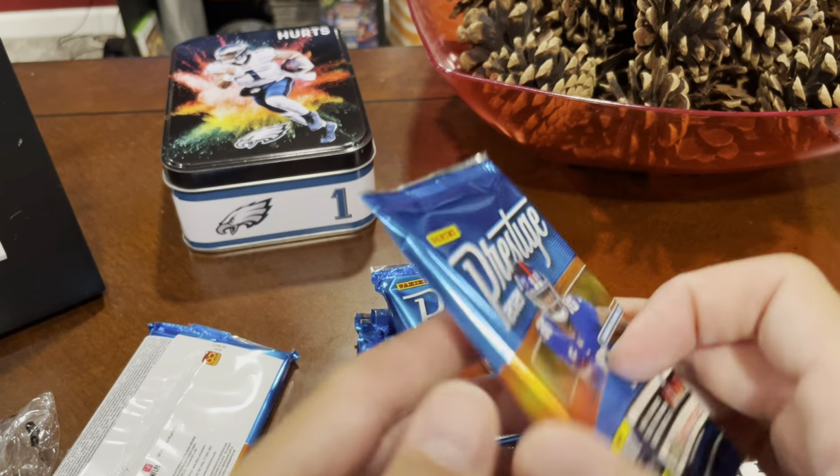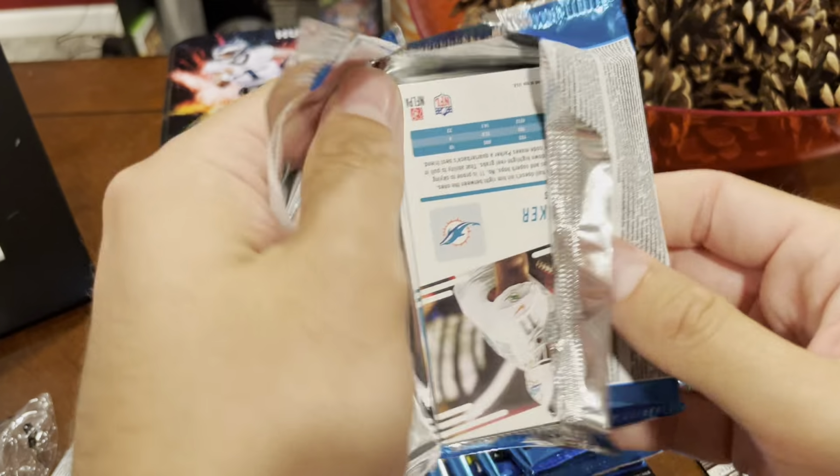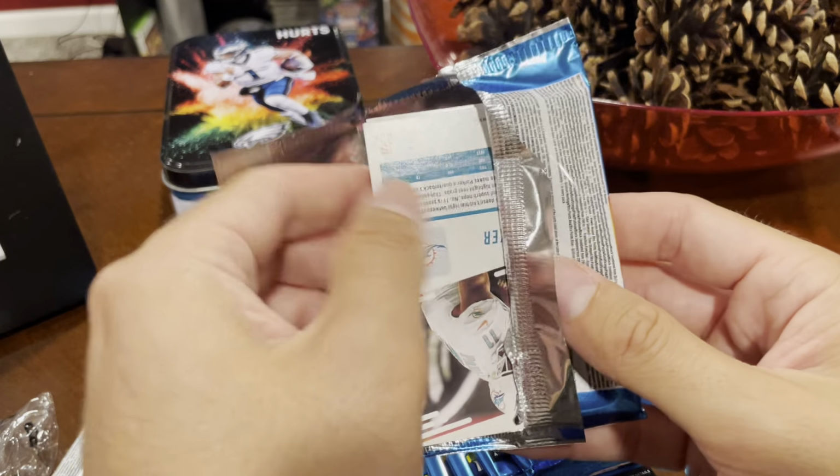We're going to go to this pack now. See what we can find. I'm excited. Yes, I'm very excited. All right, let's see what we got here.